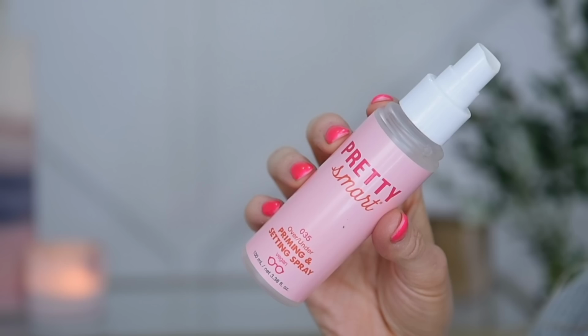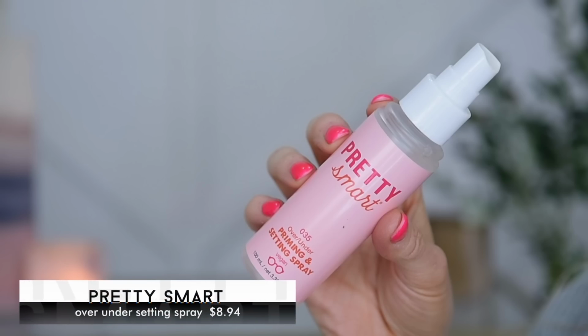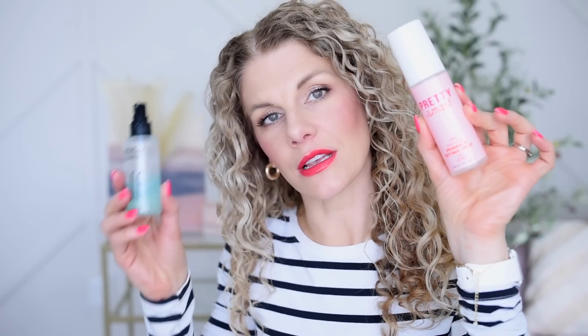But I wanted to share one thing with you guys. Now this technically is not my #1 because I haven't had it for very long, but it's definitely a contender, and that is the Pretty Smart priming and setting spray that I recently tried. I've only had this for about 2 or 3 weeks now. But I've been using this one a lot more than this one right here. The sprayer's not quite as misty and good, but it's still really nice.